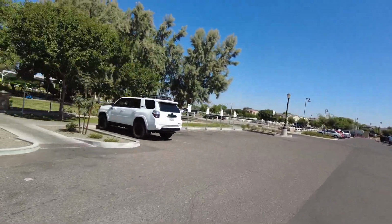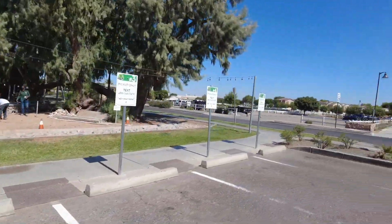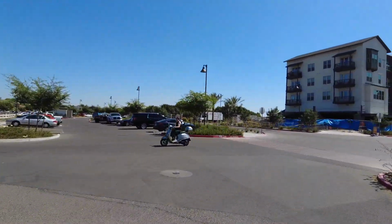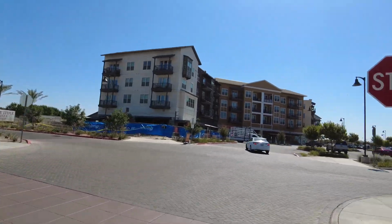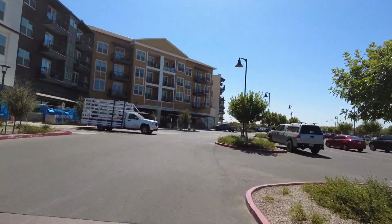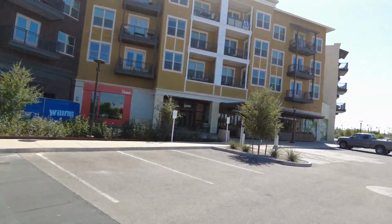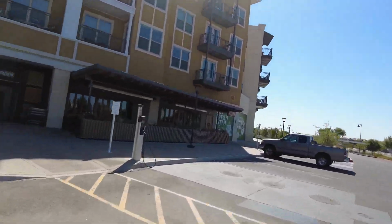On a Saturday and a Sunday, this place is just crawling with kids, running around, having fun. People bring their dogs. It's a great spot for families. So here we've got a little bit of a mixed use. So we've got commercial on the ground floor with condos and apartments up above.